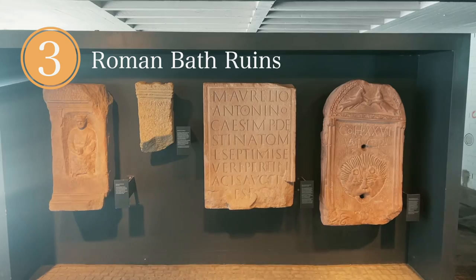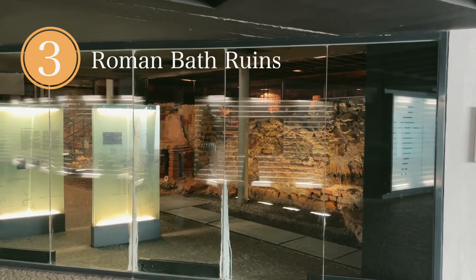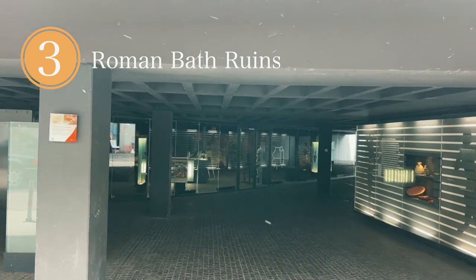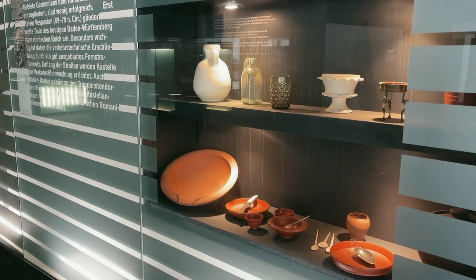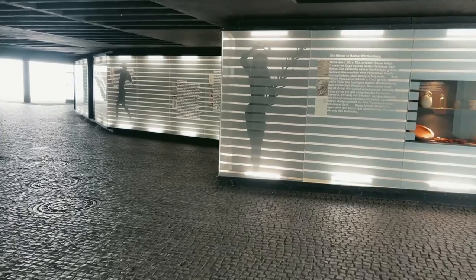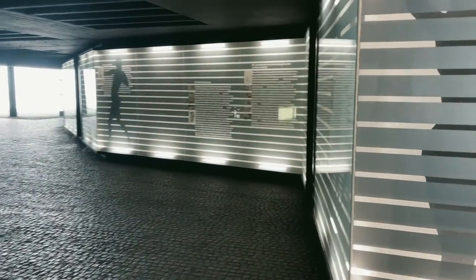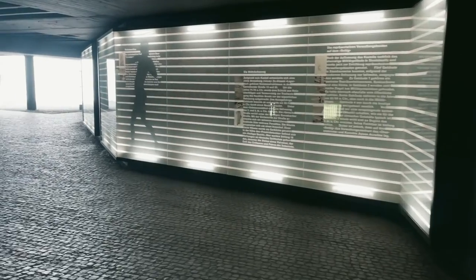Third on our list is touring the ancient Roman bath ruins. Take a step back in time 2,000 years ago to marvel at the Romans' brilliant design for ultimate relaxation. You'll get to see firsthand, but heads up, there are no photos or videography allowed in the site. Since we couldn't film the inside for you guys, here are our firsthand thoughts.